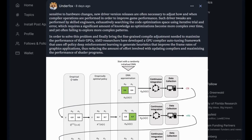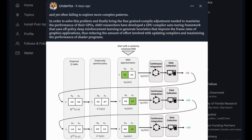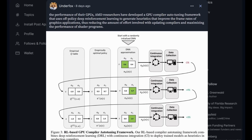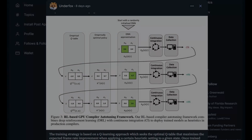Well, it seems AMD has found a solution to this, as discovered by former Cortex collaborator Underfox on Twitter in an AMD patent application. AMD researchers have developed a compiler auto-tuning framework which uses reinforcement learning to deploy trained models as heuristics in production compilers. In other words, the trial and error work that AMD engineers had to do to maximize performance can now be done automatically and continuously using artificial intelligence.